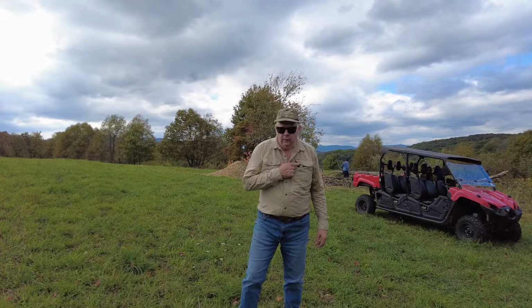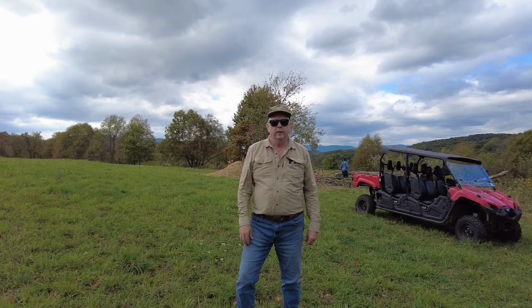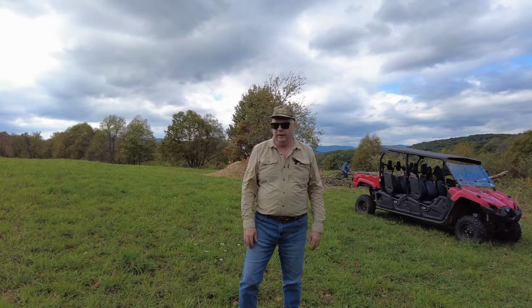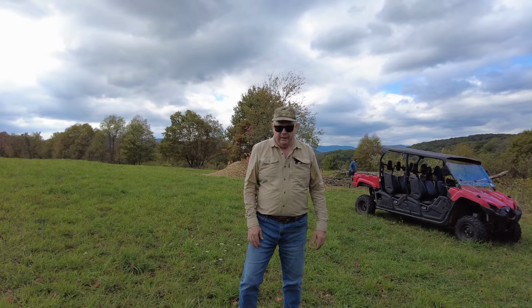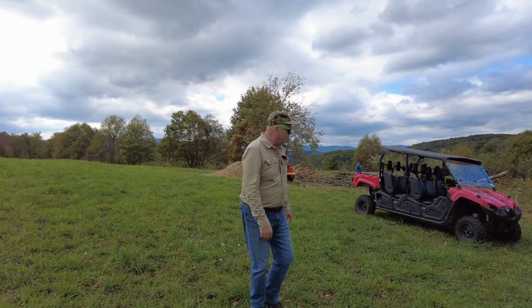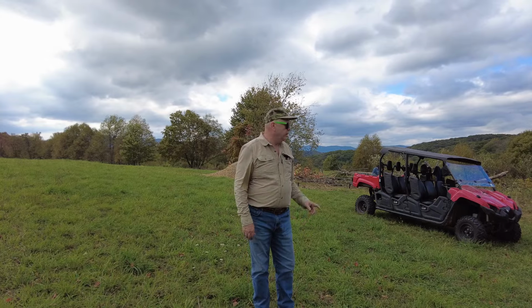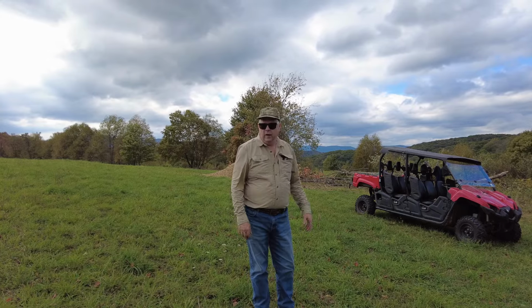Testing, is this working? Are you working? Oh my goodness. Well, my camera equipment got really soaked yesterday, and I'm hoping that it's working. And yeah, we're back out here again, working on this fence line. I'm going to show you with a drone shot here in just a moment what we're doing.